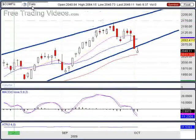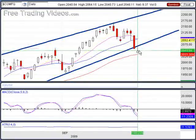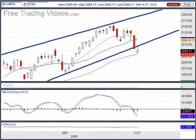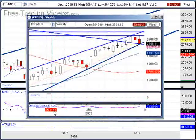Usually the NASDAQ leads the broad markets as a whole. This is showing a break of a major trend line. And sure enough, we make a lower high, lower low. We came up, retested that line, and came right back down. Whoa, very bearish. Let's look at the weekly to see if there's any confirmation on that.